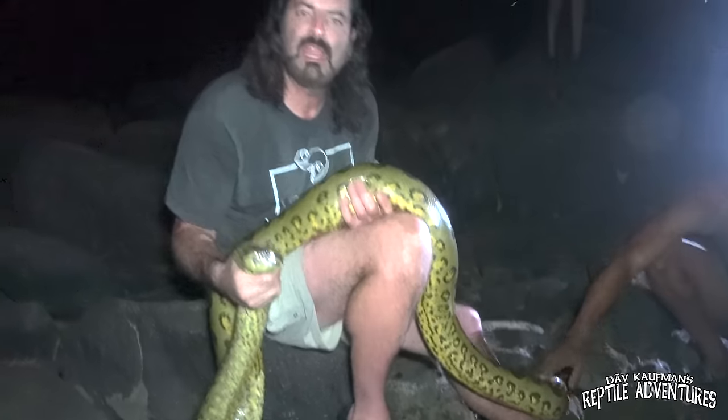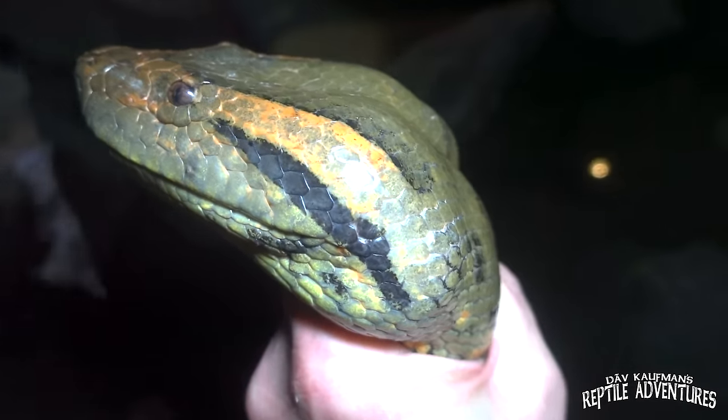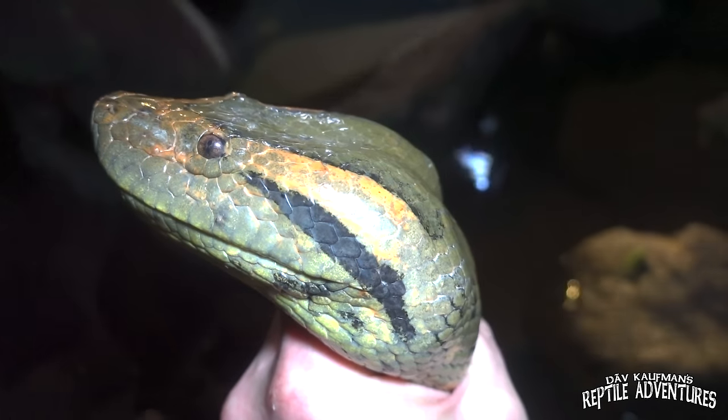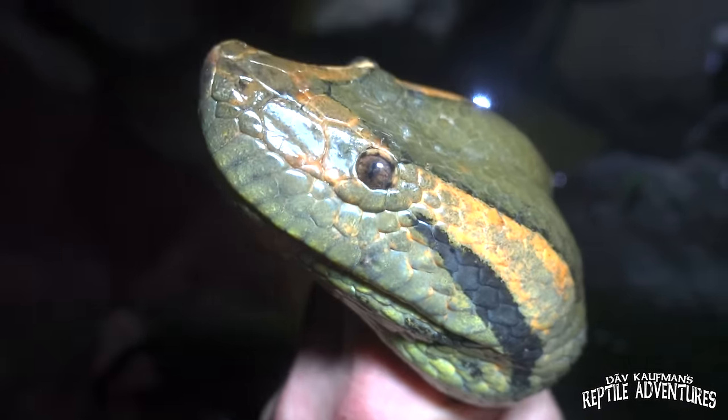I mean, look at that. I can't even get my hand around this guy. I just want to sit here for a moment with him and just take this all in and share this beautiful animal's space. And look at this. I mean, he is not biting. He is hissing just a little bit.